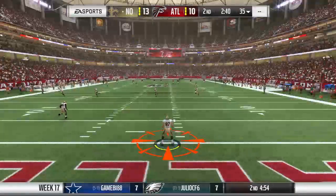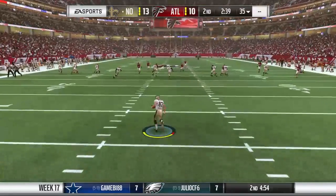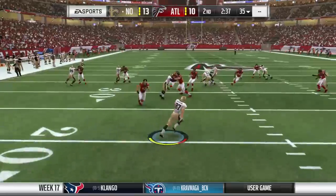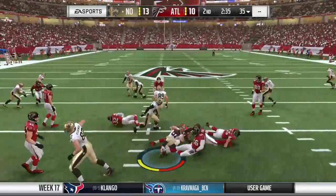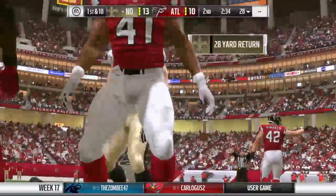And now the kick is away. This is fielded at the goal line, and he's up across the 25 and down at the 28-yard line.